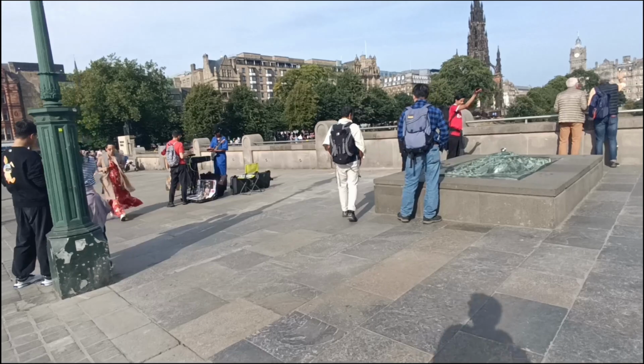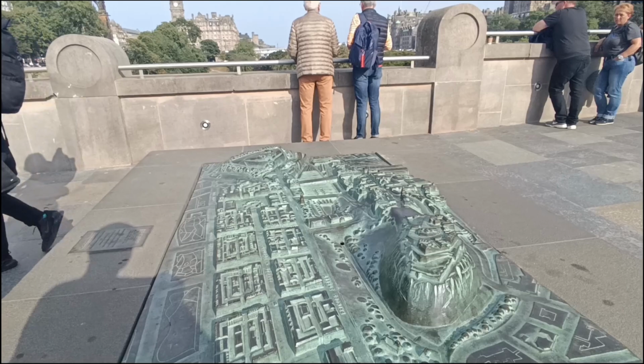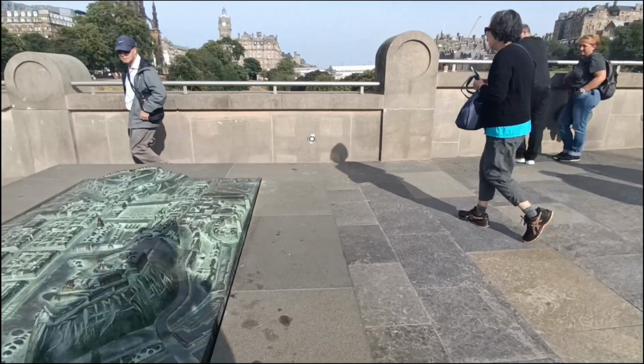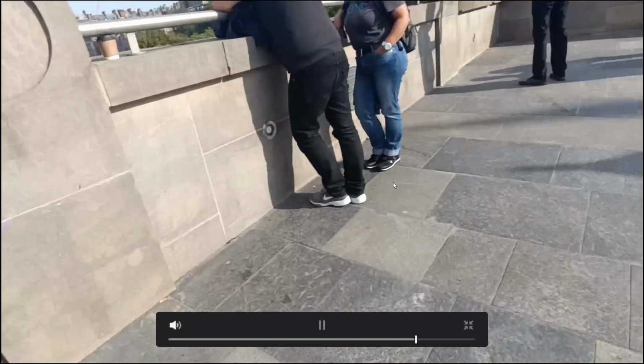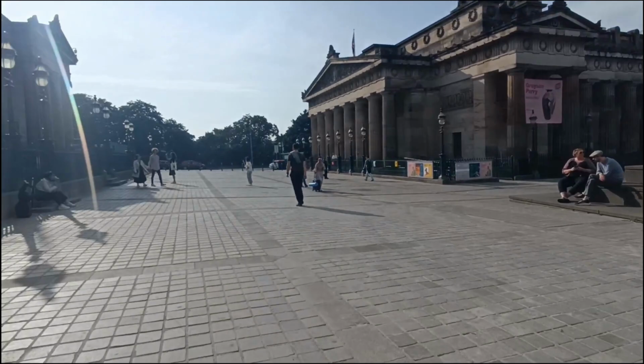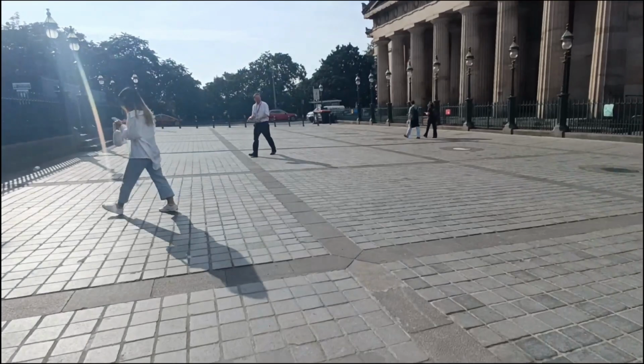Very cool. Never seen this before. It's a model of the local area. Which the street is where we've mainly been. Edinburgh Castle. This is quite cool. I've never seen a 3D model of the area. National Museum.